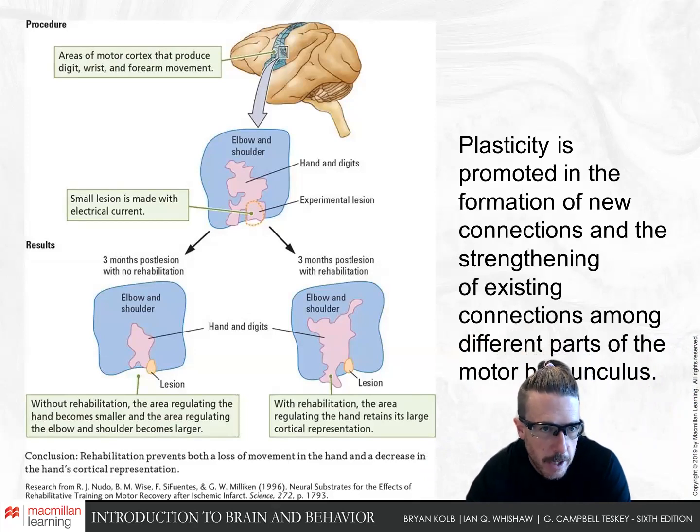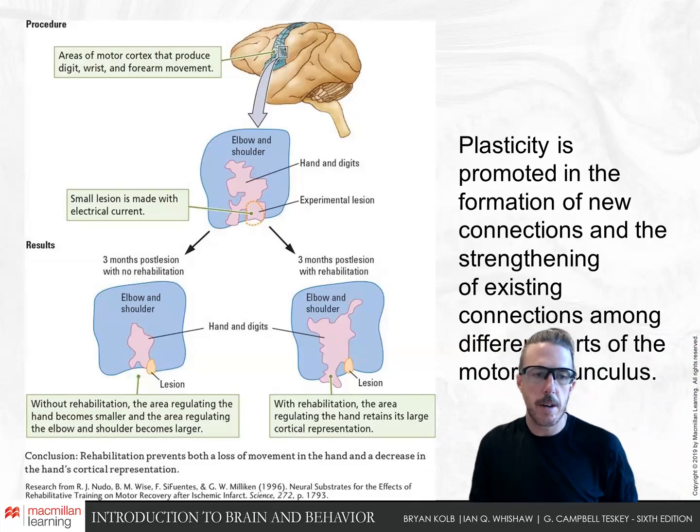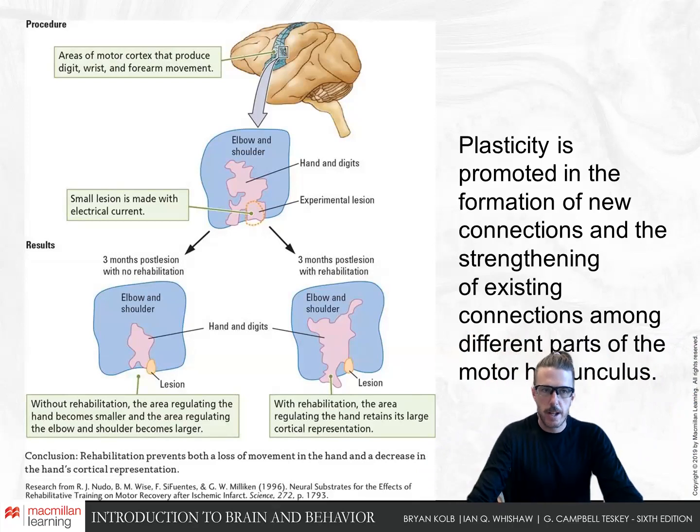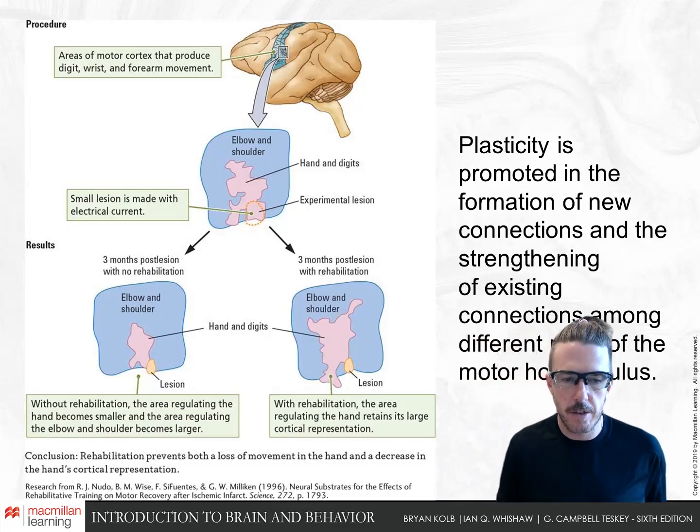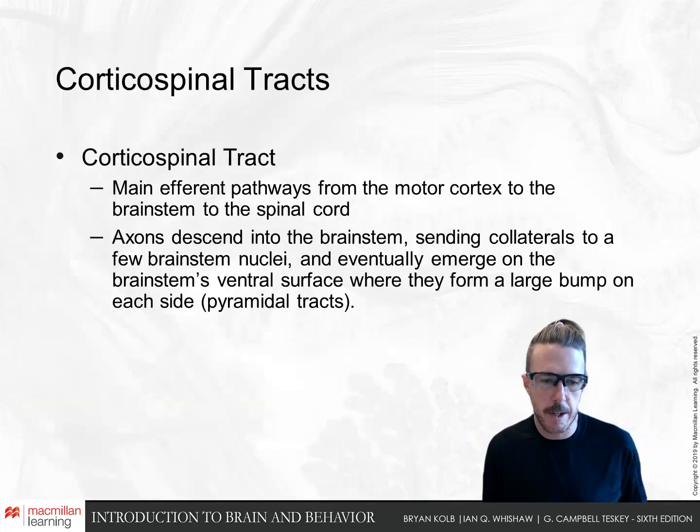So you make a small lesion with electrical current, and you find 3 months later with no rehabilitation that the hand and digit areas are much smaller. But with rehabilitation, they retain their size. And the way that this retention likely occurs is that existing connections between, say, the hand area and the elbow and shoulder area get to be utilized in this new brain as it learns to adapt.